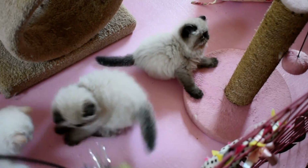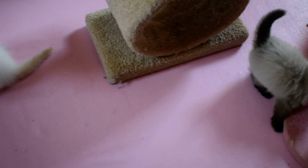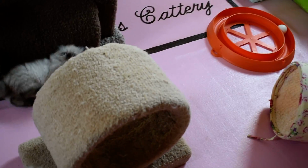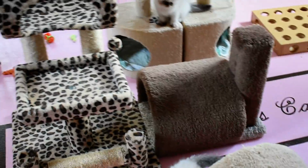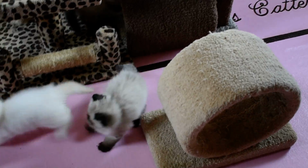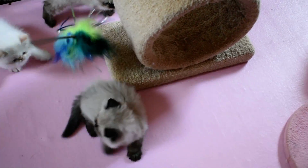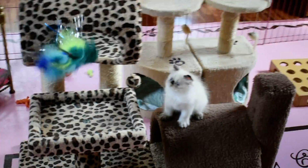So the girls are on this side of me, the boys over here, kind of hard to tell them apart. He's the smallest of the litter, and he's the largest of the litter. And now that these two are eating dry food, they're actually catching up to the flame. So you'll find dry food on the floor. I love seeing them play. They're such a happy group.